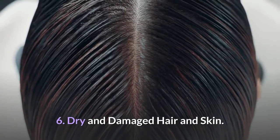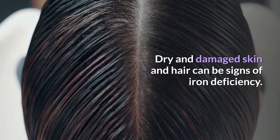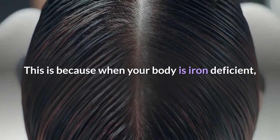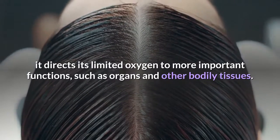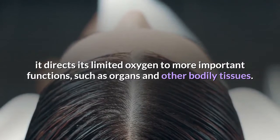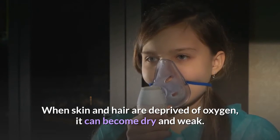6. Dry and damaged hair and skin. Dry and damaged skin and hair can be signs of iron deficiency. This is because when your body is iron deficient, it directs its limited oxygen to more important functions, such as organs and other bodily tissues. When skin and hair are deprived of oxygen, they can become dry and weak.